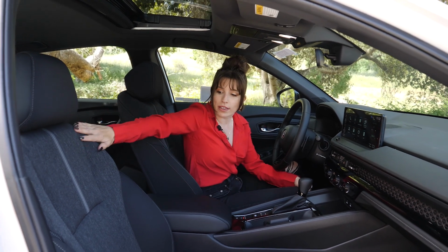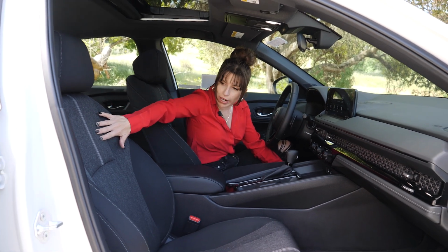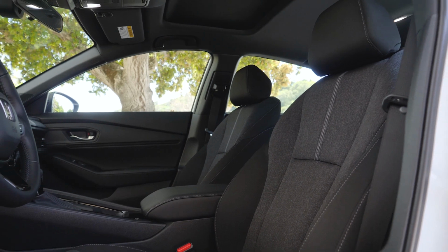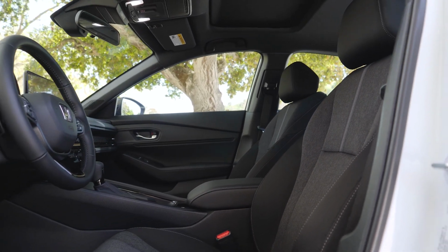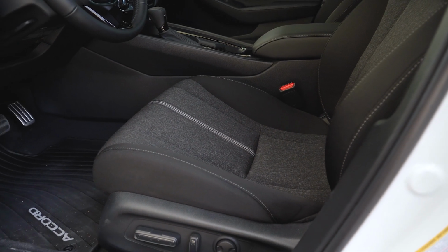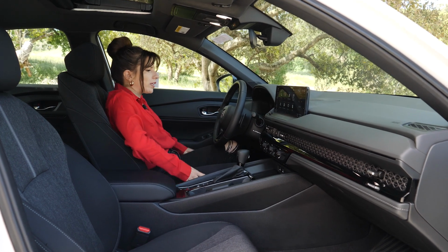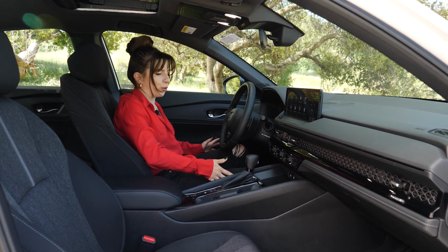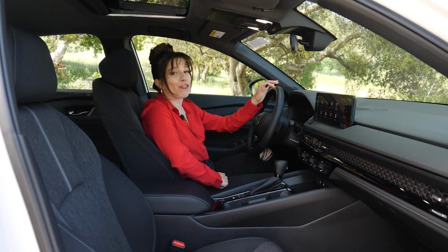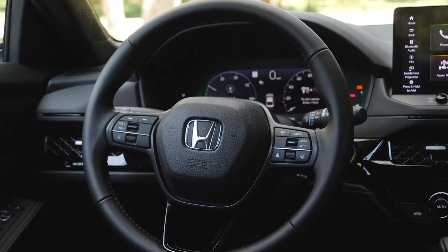You do get cloth seats, which are kind of cool. They have this gray burnout kind of style with interesting stitching right there in the middle, which is seamless. By the way, you can actually feel this if you were sitting on it. And they're typical for Honda quality seats. They're comfortable, but they're not luxurious, right? It's a Honda.